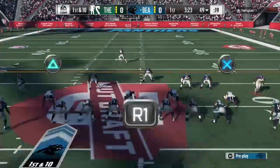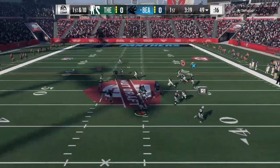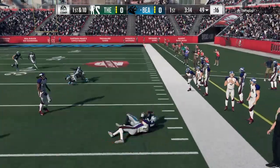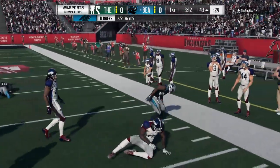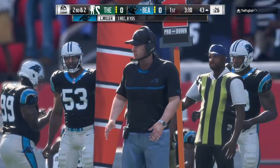Looks like the defense in press coverage here. Breeze now on first down. On the right side, this is Miller. And he'll get it down here to the 43. Give him 8 on the play, and that'll bring up second down.